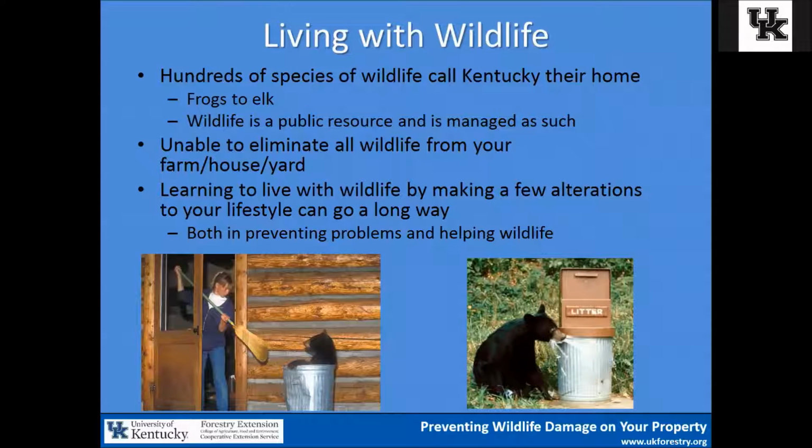So, wildlife in Kentucky. There are hundreds of species of wildlife that call Kentucky their home, whether that be year-round or migrating songbirds. They range in size from frogs all the way up to the big elk that we now have. And when dealing with wildlife, it really is important to understand that wildlife is viewed as a public resource and is managed as such.